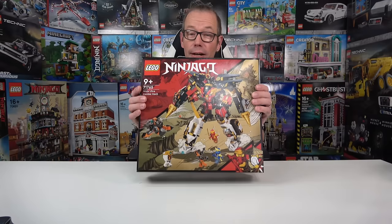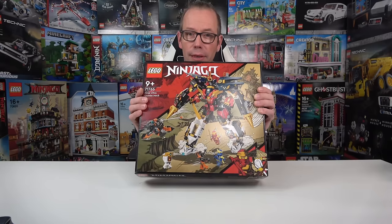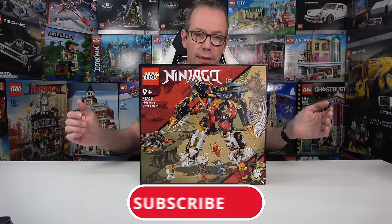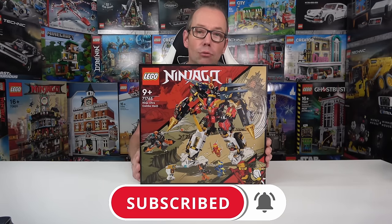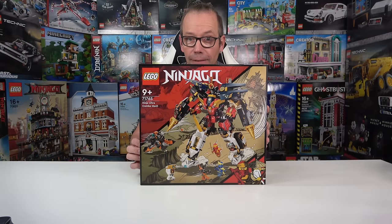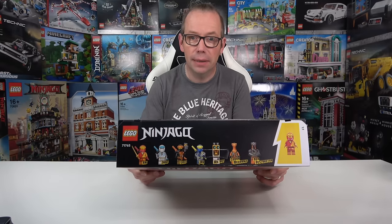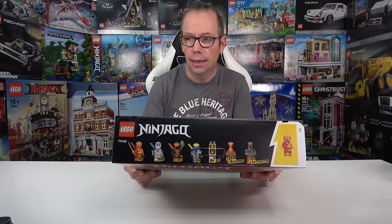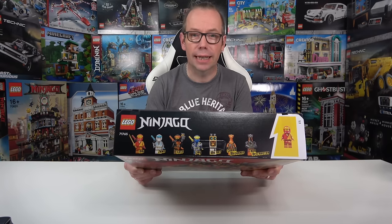And today, one of the best sets of this January 2022 new set wave, LEGO Ninjago, the Ninja Ultra Combo Mech. 1,104 pieces, $90 or 85 euros the price. We get 5 minifigures and this one bot in the middle. 6 minifigures, sorry. 6 minifigures, I can't count anymore.